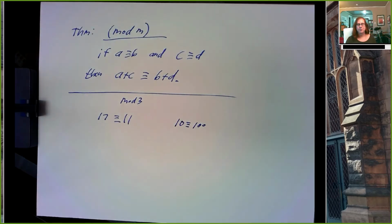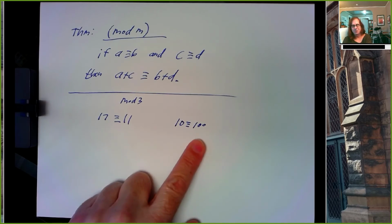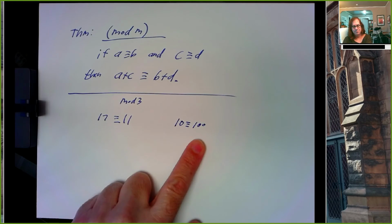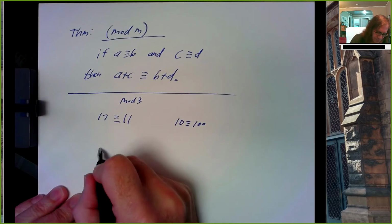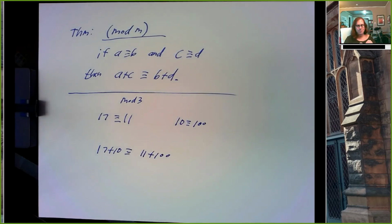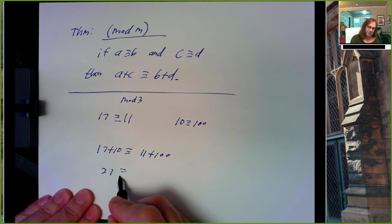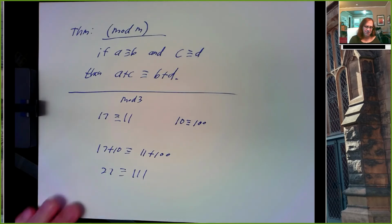10 is congruent to 100. This is 1 more than 9, which is a multiple of 3. This is 1 more than 99, which is a multiple of 3. Guaranteed this is true also. In other words, 27 is congruent to 111. And in fact, both of these are multiples of 3. This is 3 times 9, this is 3 times 37. Yeah, that is weird.